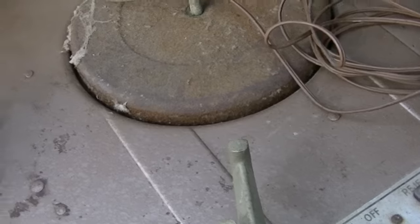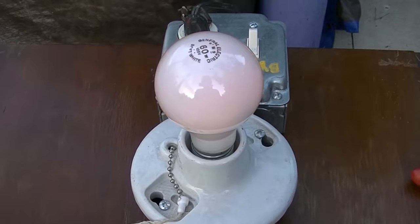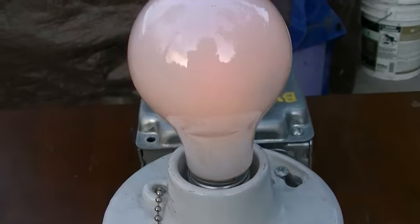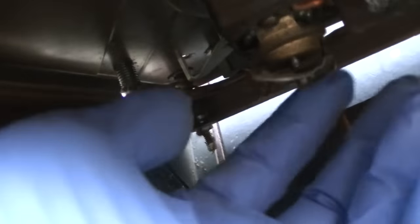Ooh, that's interesting. If I put that on phono, the light comes on real bright here. See that? Let me see. Okay, if I turn that on, so that's our motor, which is trying to move. It's not frozen. Interesting, it's trying to move.